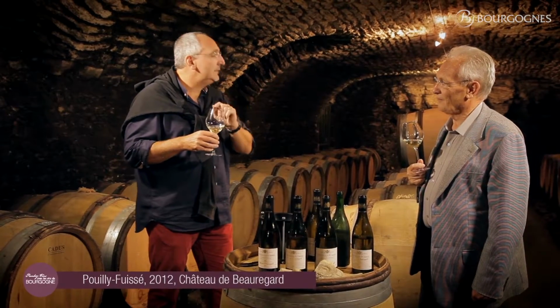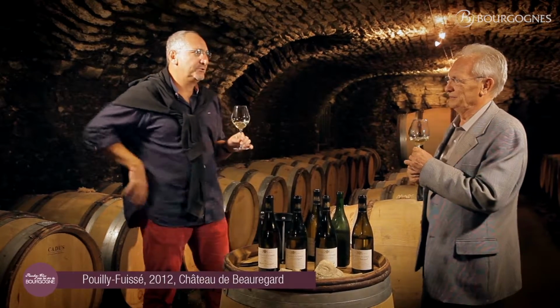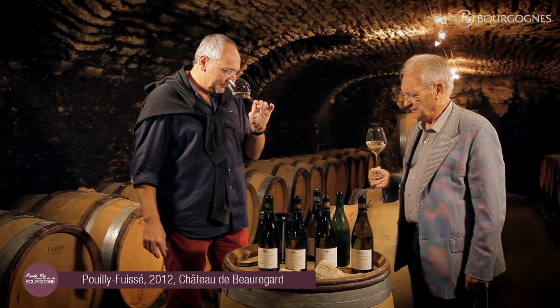But this one is one year older as well in terms of bottling. So of course the expression is there. The first one was young. It was something like common as an expression of Chardonnay. Here you can really touch it. It's richer. It's more the Pouilly-Fuissé style here that we touch. That's very, very pleasant too.